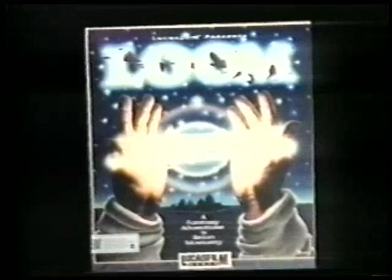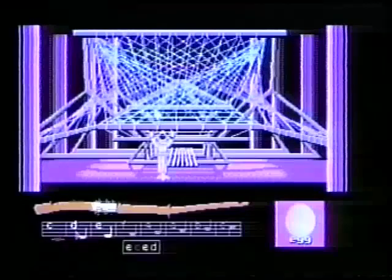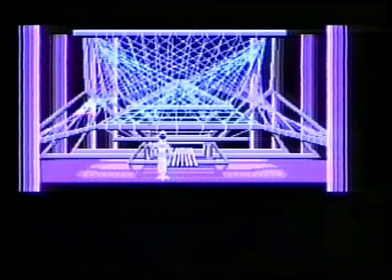Loom by Brian Moriarty. The enchanting story of Bobbin Threadbare during the Age of Guilds awaits you in the remarkable lyric fantasy Loom. Loom breaks new ground in computer storytelling. Designed for the beginning adventurer, Loom's exciting mysteries and intriguing puzzle solving will captivate you for hours. You'll learn to weave your spells of magic with the distaff as you unravel the mysteries of the tapestries in the Great Hall.